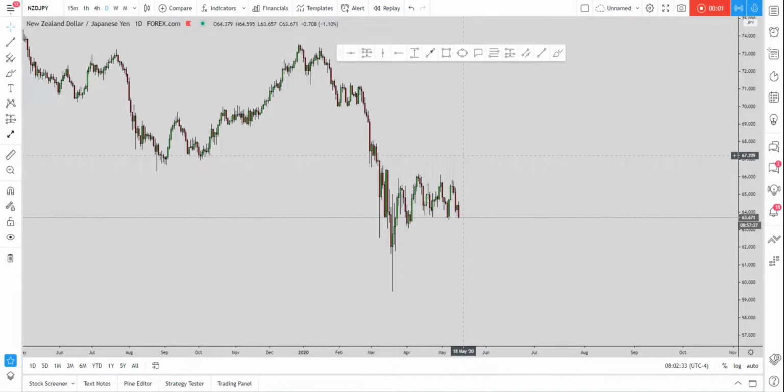Okay, so what kind of situation do we have at the moment on NZD JPY? Now, from a daily perspective, what do we have? We have a market that clearly has created a very nice wedge formation. So what does it mean? It means that the market has been creating higher lows and lower highs, basically consolidating inside of this region. So from a daily perspective, there is indecision, right?